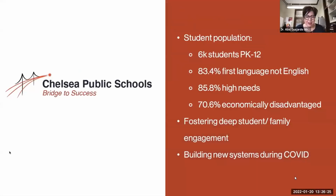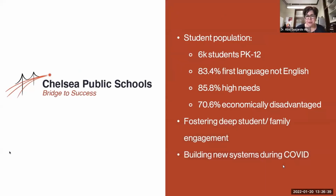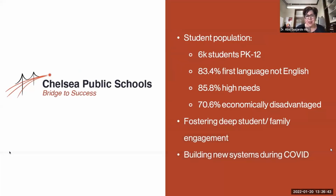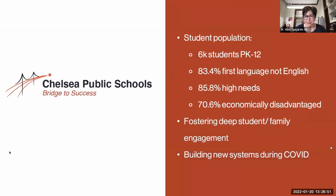It's great to be here. I am the superintendent at Chelsea Public Schools. We're just right outside of Boston. We are a school district with about 6,000 students, pre-K through 12. 83% of our students' first language is not English. We have 85.8% high needs, and 70.6% of our students are economically disadvantaged.